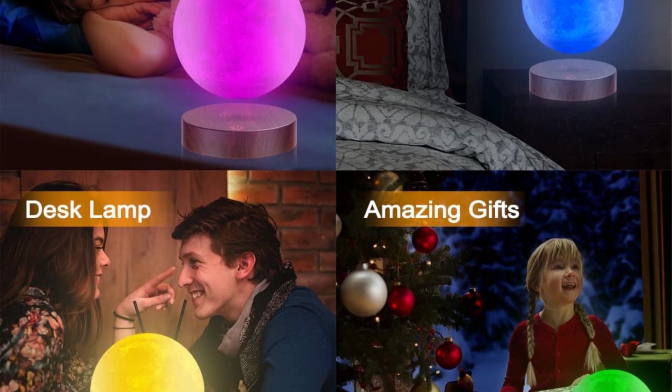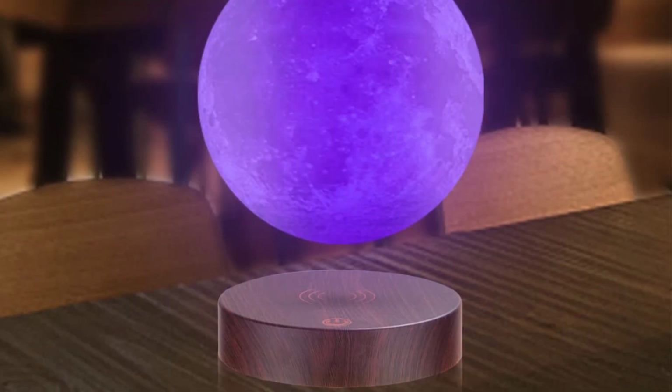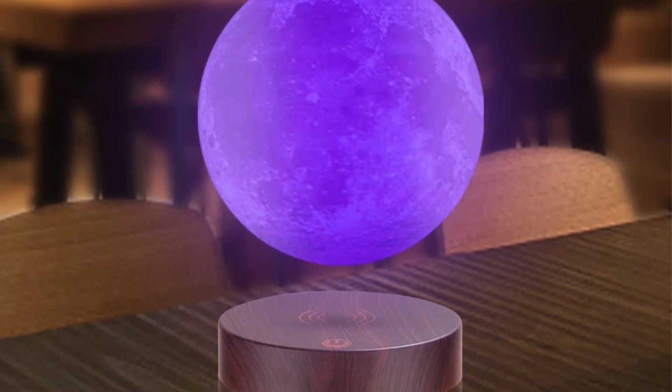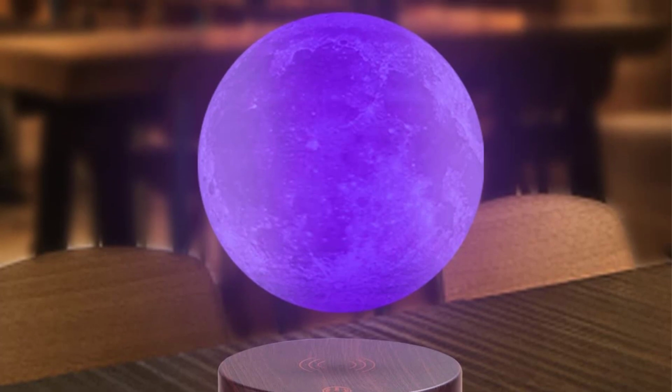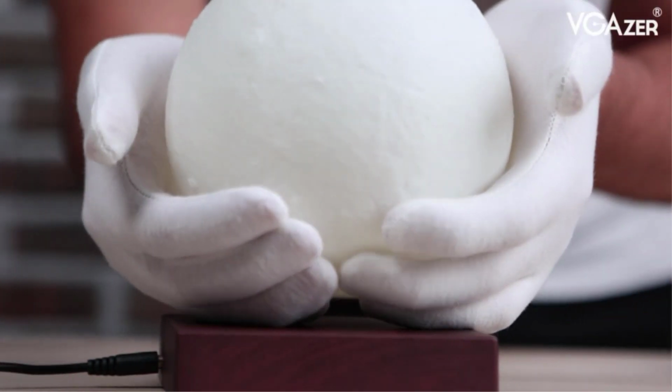Printed using 3D printing technology, Vgazer has managed to replicate the moon's surface on the lamp to create the best effect. The Vgazer Levitating Moon Lamp is 6 inches in diameter and offers 3 different color modes that are white, warm yellow, and a seamless transition between the two.